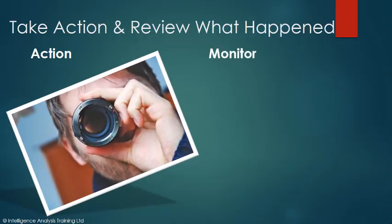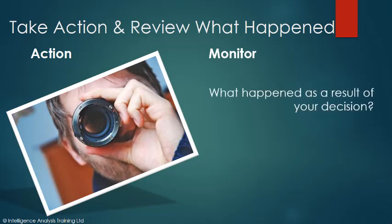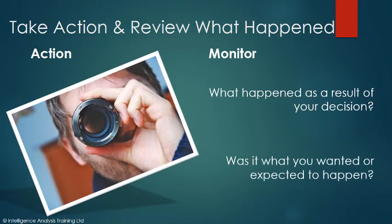Monitor. Having implemented your decision, keep an eye on its progress. Ask yourself what happened as a result of your decision, and was it what you wanted or expected to happen? Very rarely, when we have made a decision, can we just walk away from it, particularly in a policing environment. Be aware of what is happening and be prepared to amend or make fresh decisions. If the incident is continuing, go through the National Decision Model again as necessary.